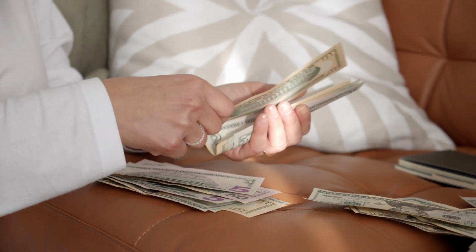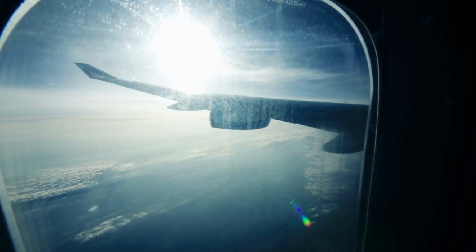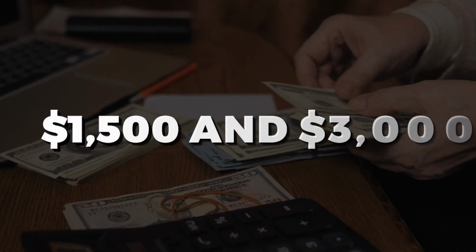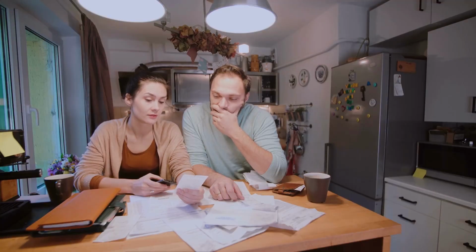So how much does a trip to Iceland really cost? Well, the total cost can vary greatly, but here's a rough estimate. For a one-week trip, including flights, accommodations, meals, transportation, activities, and miscellaneous expenses, your budget might be around $1,500 to $3,000 per person. Keep in mind that this is just a general estimate, and your actual expenses may differ based on your preferences and choices.